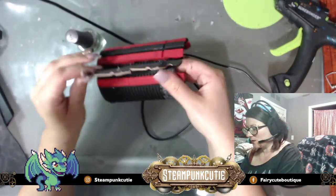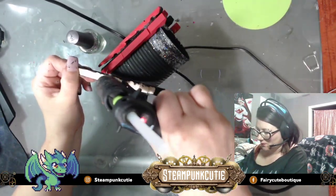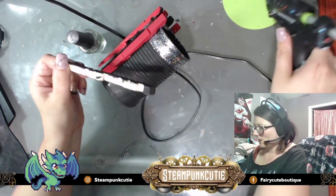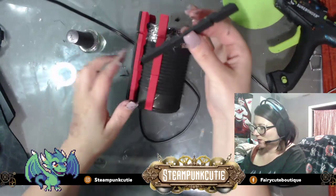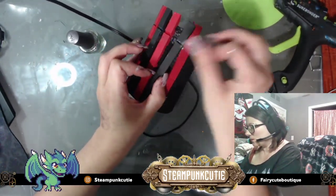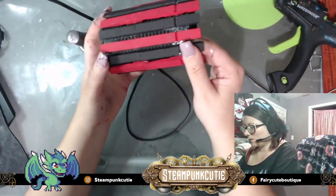It's busted. I need to do this again. Lovely. Did I not have enough glue on that? I mean, I'm coating the crap out of it. You would think it would be fine, but whatever. There you go.